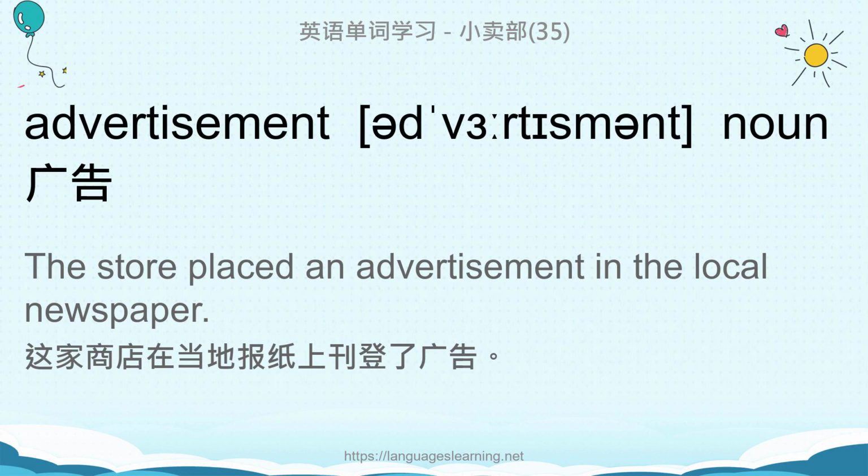Advertisement. The store placed an advertisement in the local newspaper.